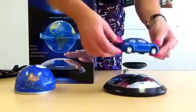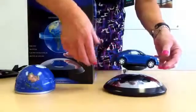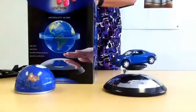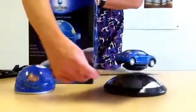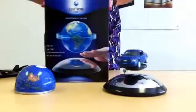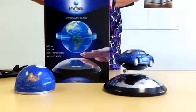Once you have levitated the platform magnet, you may then take an accessory item, which would be anything personal that you may have, such as a model car, and it will rotate that particular item in midair as long as it's plugged in, and you can impress all your coworkers with this item on your desk. It will hold up to 13 ounces of weight.